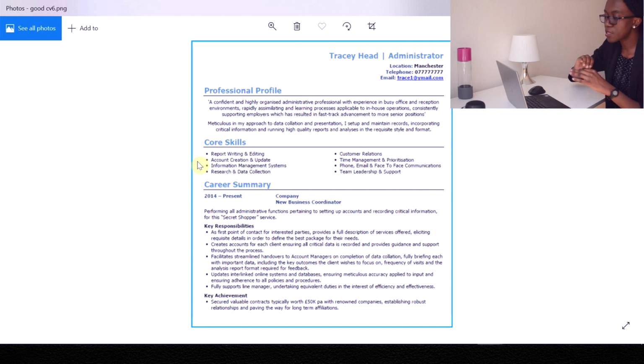Still keep the formats. Titles should look the same, be in the same color. Descriptions, you see how there are key responsibilities and key achievements. So you can separate it like that. It's also a way, if the person wants to read more: what were you doing? What did you achieve? That's a way of putting them there. Core skills, yeah, you can put them.